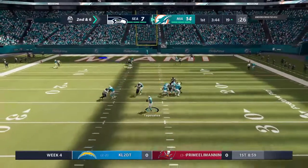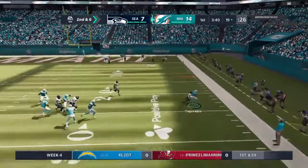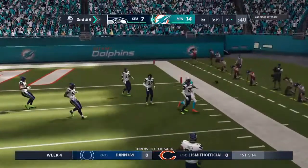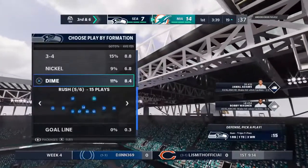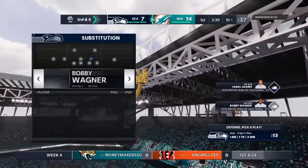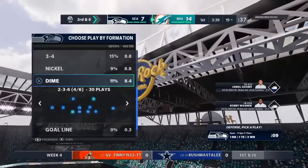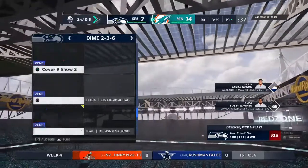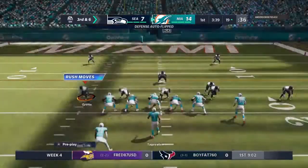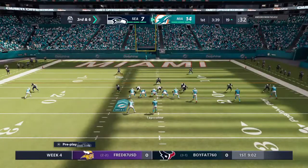Now they'll throw with Tagovailoa. Eluding the pressure right. And, boy, that one drops incomplete, but if he was hit a fraction sooner, it may have been a fumble. They certainly did a nice job improvising there, extending the play, hoping someone would come open downfield, but they never did. So after the second down incompletion, they'll come up now against a 3rd and 6.